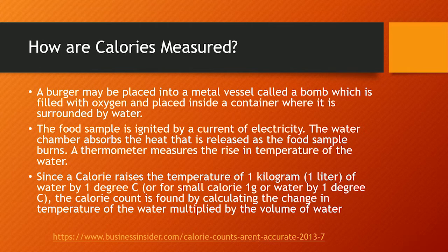Since a calorie raises the temperature of 1 kilogram, which is 1 liter of water, by 1 degree Celsius, or for a small calorie, 1 gram of water by 1 degree Celsius, the calorie count is found by calculating the change in temperature of the water multiplied by the volume of water.